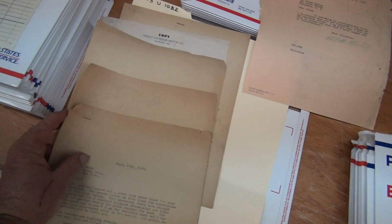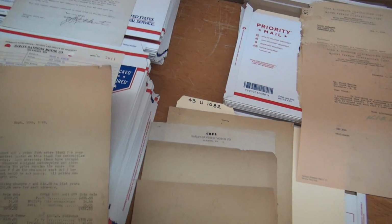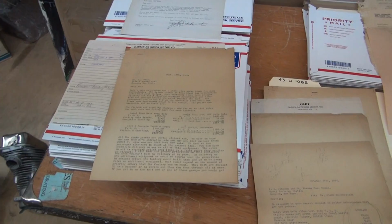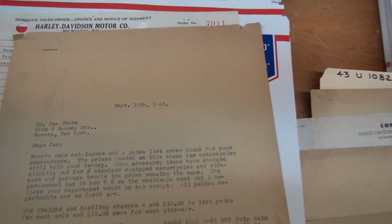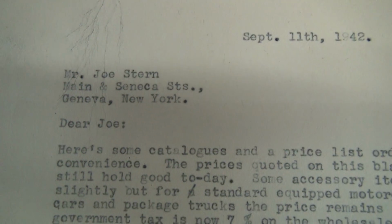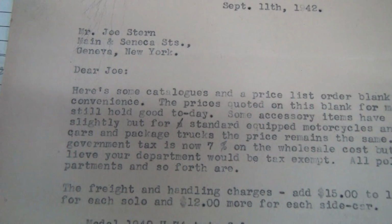Now remember, this was shipped January 5th, 1943. I don't have the order acknowledgement here, unfortunately. Something happened to it. But we have a lot of supporting letters. The first one, dated September 7th, 1942. Mr. Joe Stern. Dear Joe, here's some catalogs and price lists, order blank for your convenience.